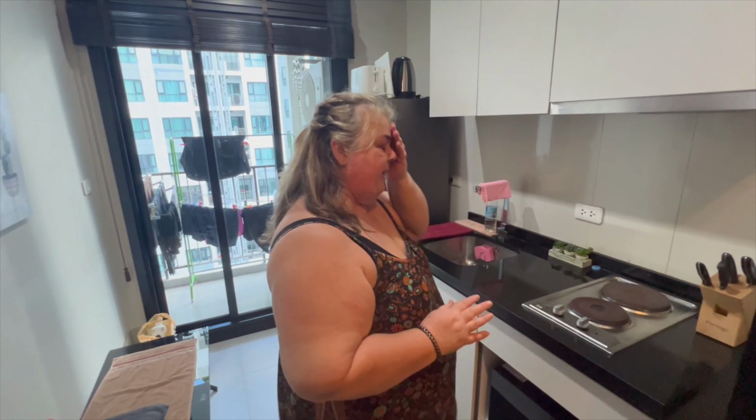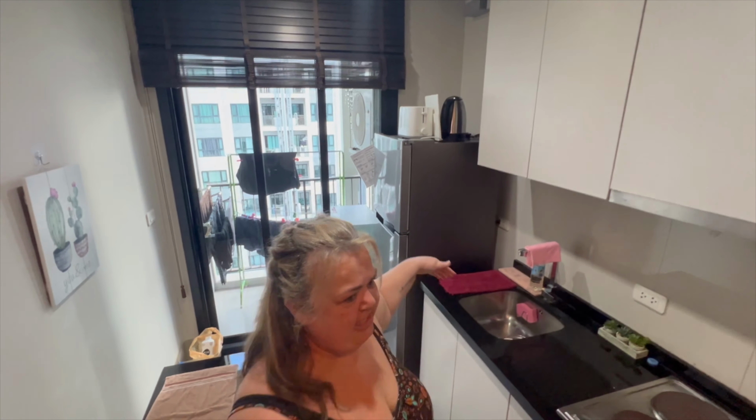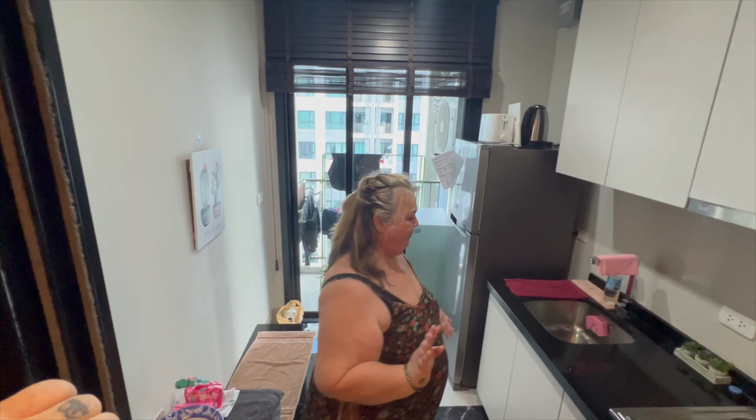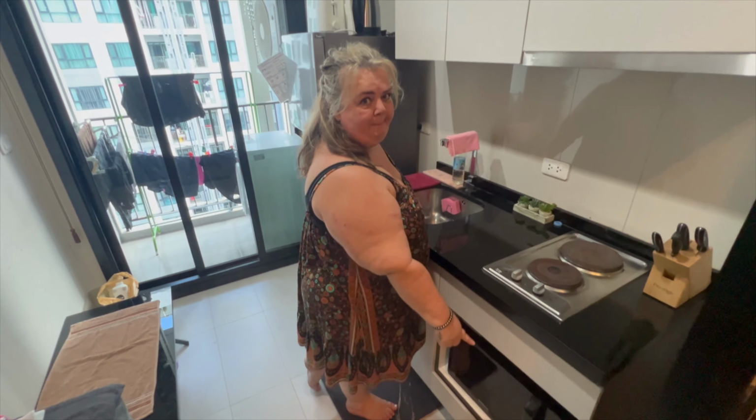It's got a glass door that you can close off, so if you're in here cooking or if you've got some airflow in here, you can just close off so the aircon doesn't escape. We have a microwave down the bottom.